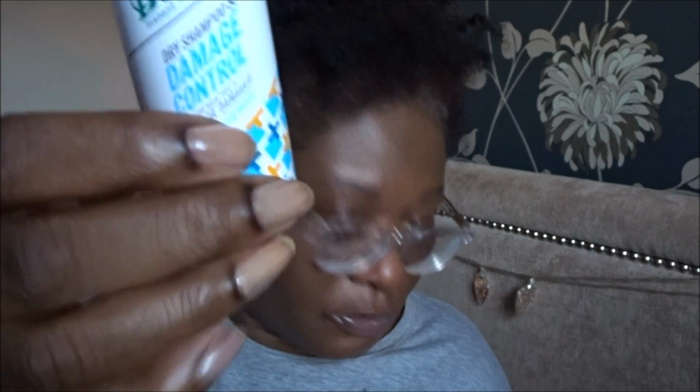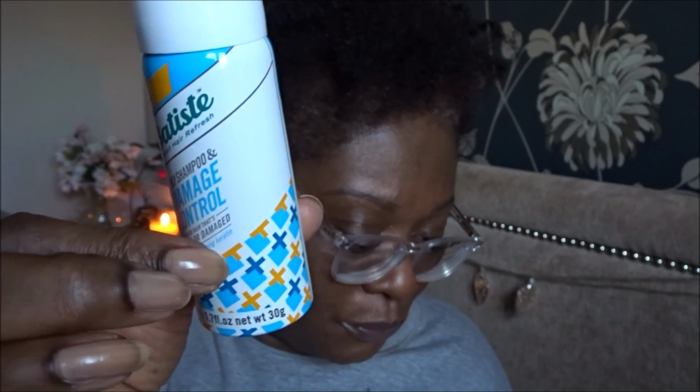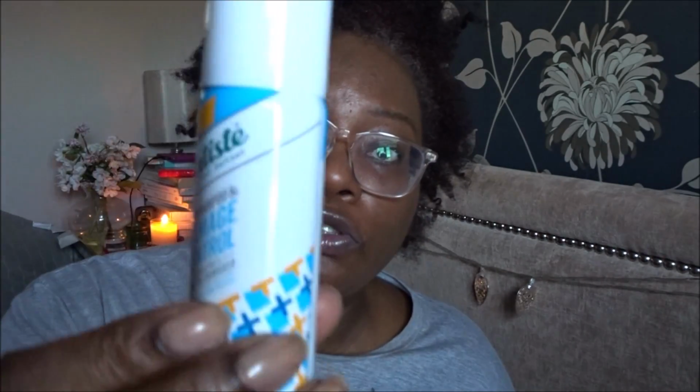So this deluxe mini, which is 50 ml, is worth £1.50, and the full size is 200 ml and it's worth £4.25. And it seems like you can get 1 of 4 different types of dry shampoo according to this card, and you can buy it from battyshair.co.uk, but I think you can also get it from Boots and Superdrug and places like that.